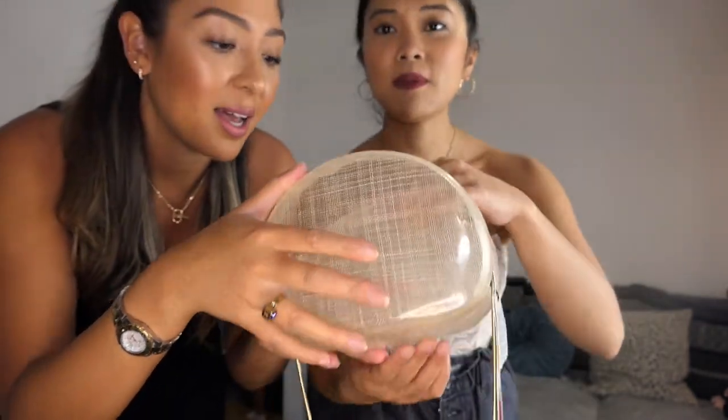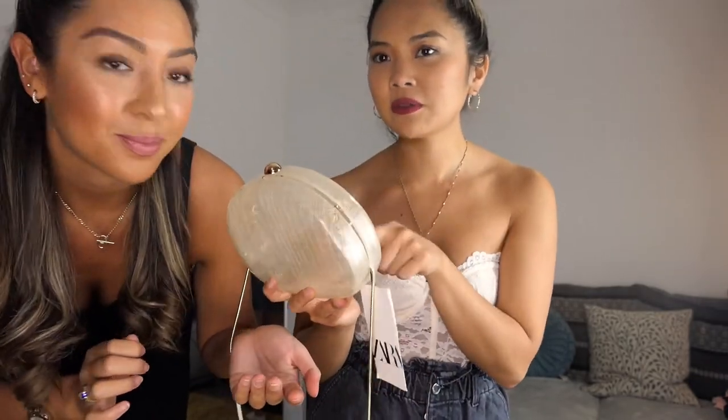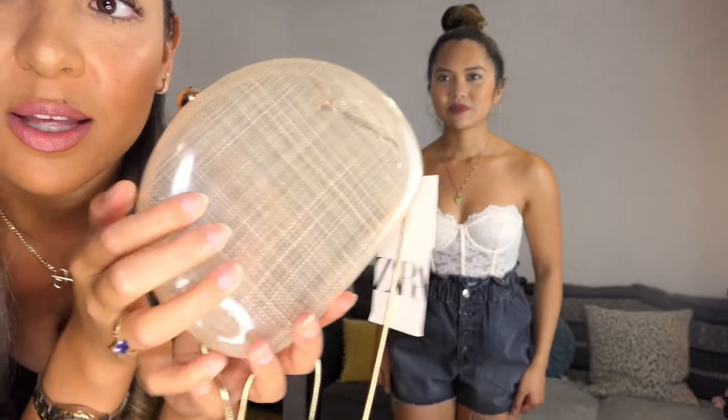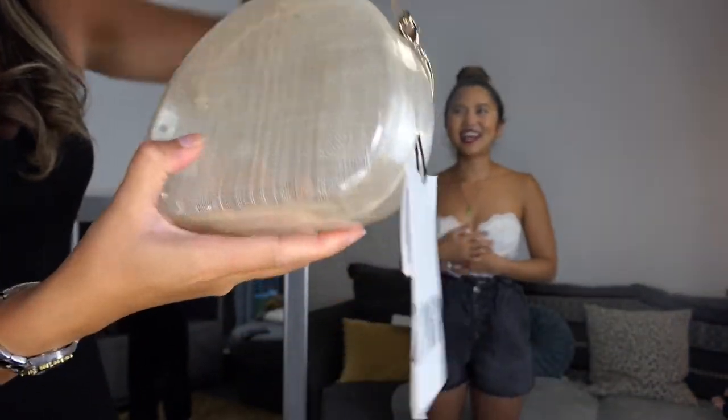This material, yeah, to my Filipinos out there, this is like barong material, which is basically what men wear at a wedding, like the shirts. That's the texture. So that's the barong. Big shout out to the little cute bag. I'm keeping.